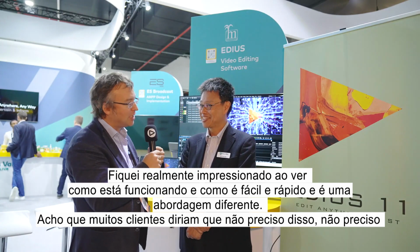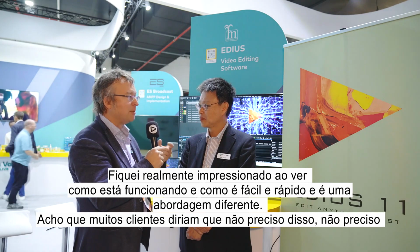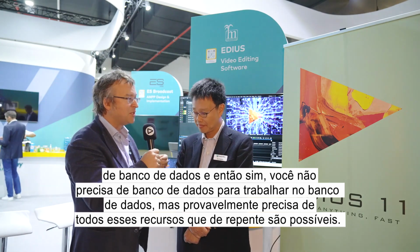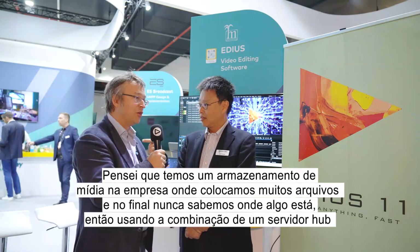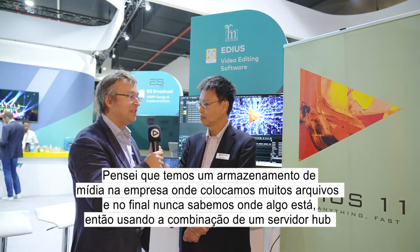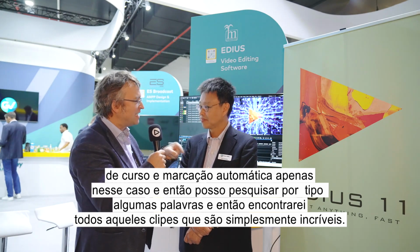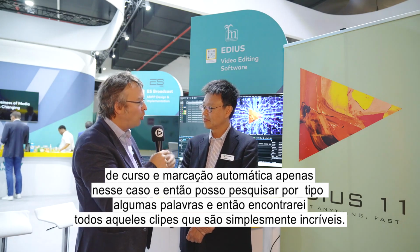I was really impressed to see how it's working and how easy and fast it is. It is a different approach. I think many customers would say, I don't need this, I don't need a database. And yes, you don't need a database to work, but you probably need all these features which suddenly are possible. I thought of a media storage in the company where we put a lot of files, and in the end, we never know where something is. Using the combination of a Chorus Hub server and auto tagging, I can search for a few words and find all those clips.